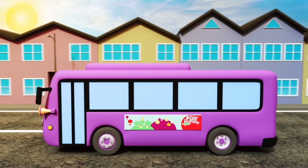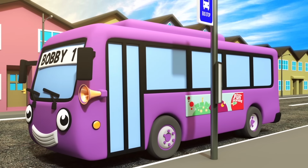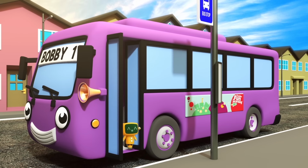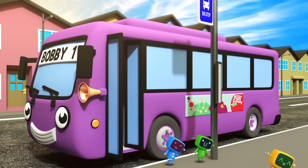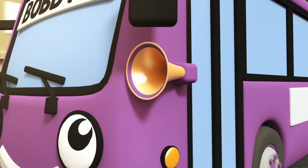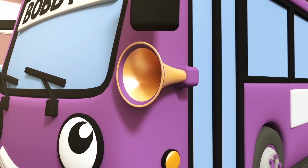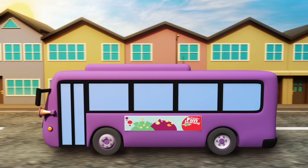The doors on the bus go open and close, open and close, open and close. The doors on the bus go open and close all day long. The horn on the bus goes beep, beep, beep. The horn on the bus goes beep, beep, beep all day long.